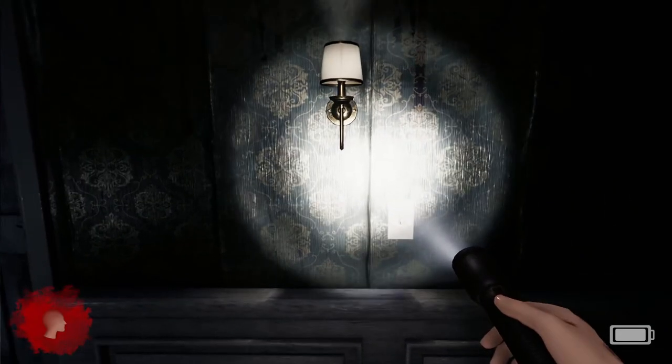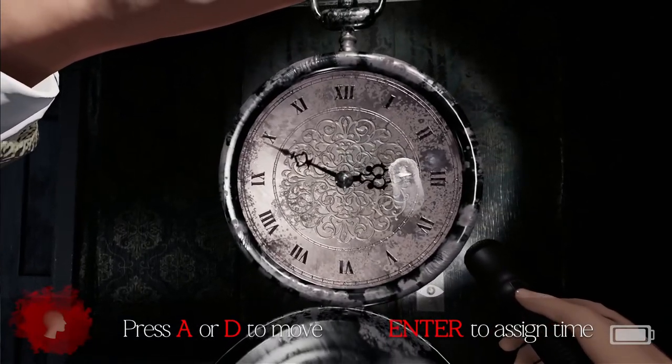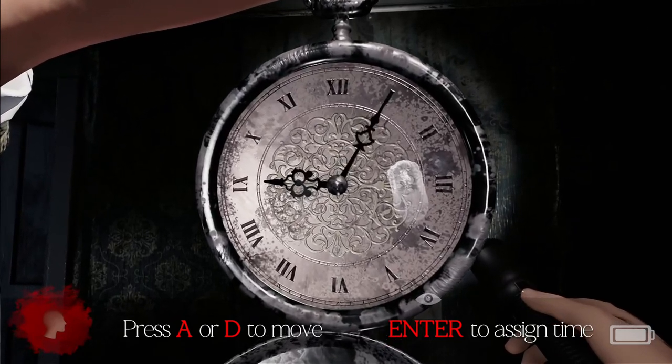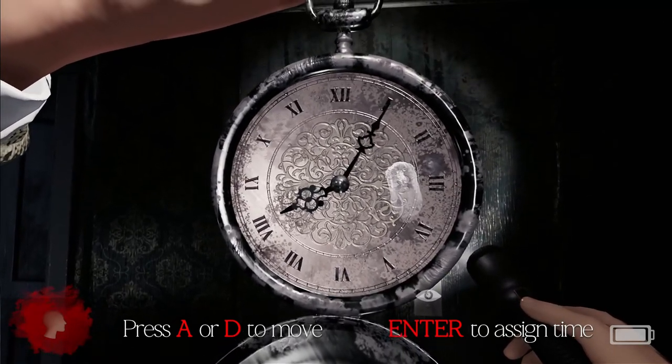Okay, I'm in the light. Yeah, right there. Don't move. And then put your thing. 8:45. Hold shift, because it says shift is faster, right? Yep, there you go. 8:05. Go back. That's 9:05. Oh, that's 9:05? Yeah. There you go. Yeah, press enter. I think we got it.